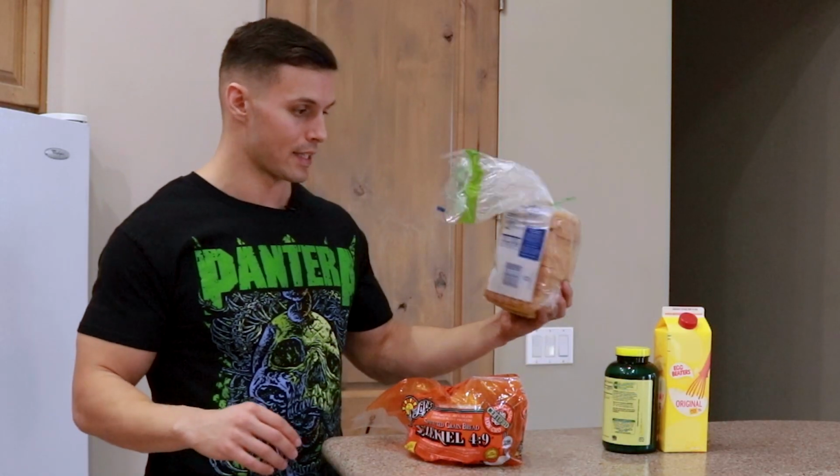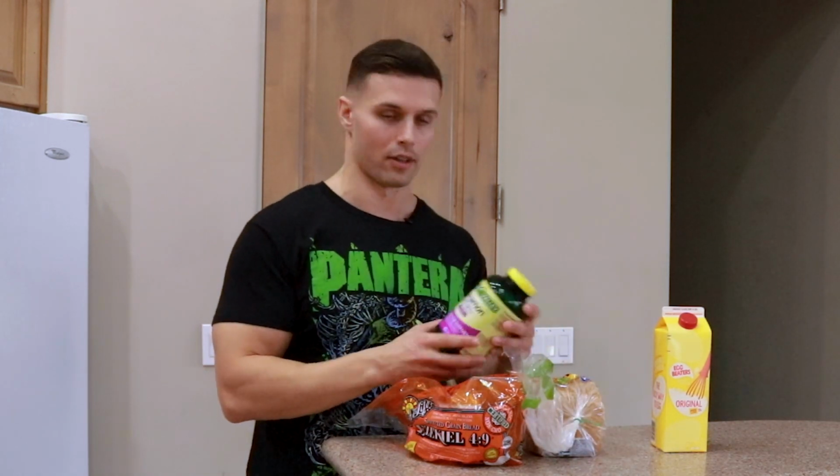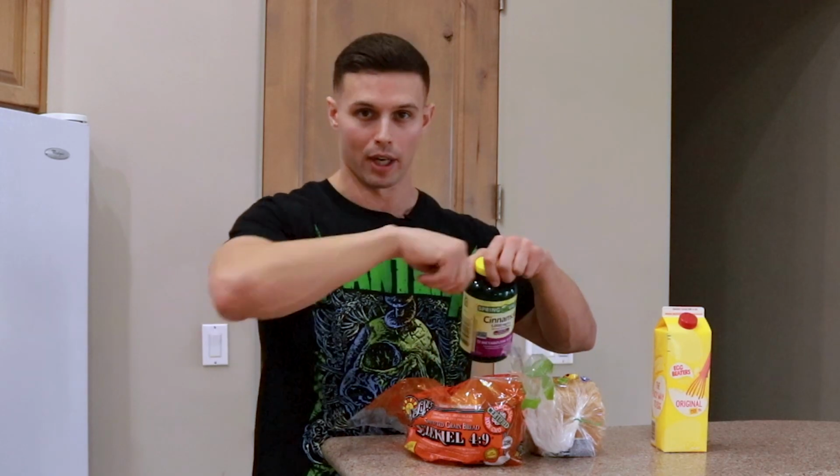So these are the ingredients, guys. I just got the Ezekiel bread. I got a simple wheat bread here, cinnamon. So I ran out of the cinnamon powder here. So basically right now I just take these and break them up and pour it on.